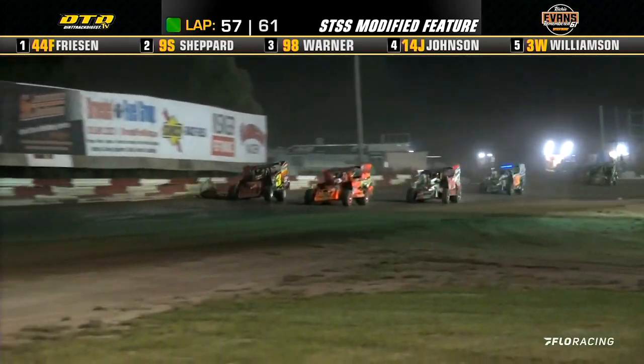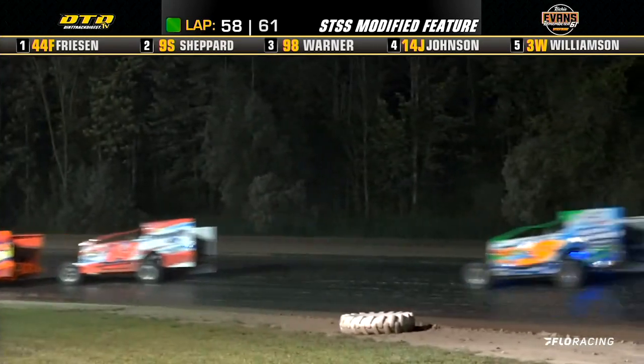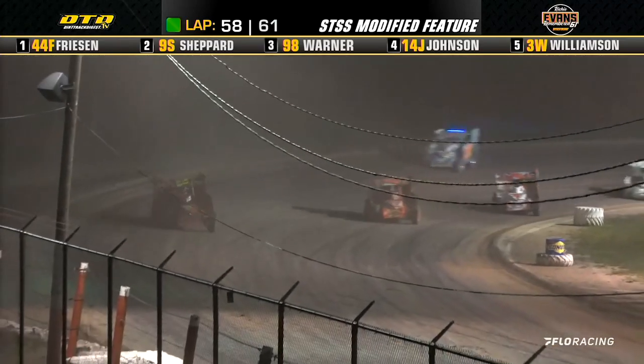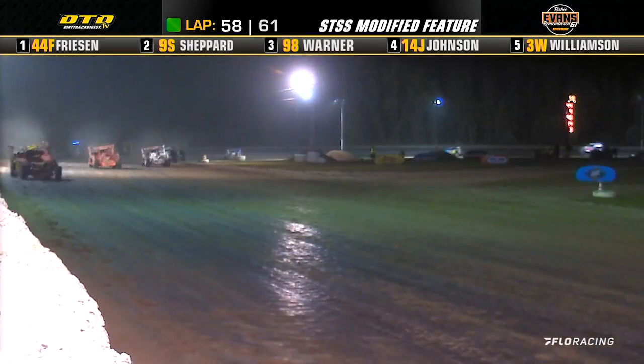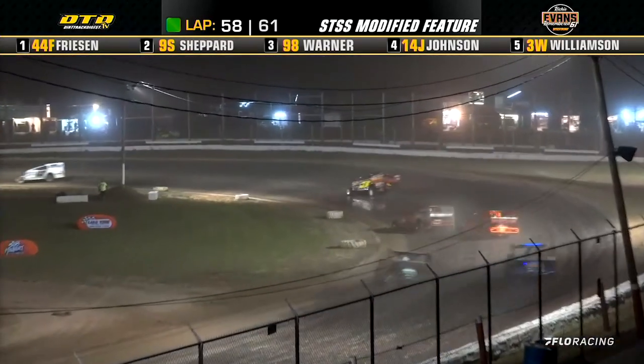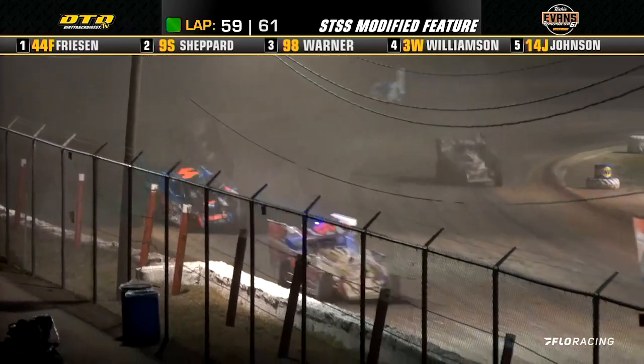Meanwhile, Williamson driving around Johnson for fourth. Down the back straightaway, Matt Williamson now back to life. Is he up by Jessica Friesen? Then he took the outside lane and worked around the outside of Alan Johnson. Now put the number three in third. Alan Johnson is in fourth spot, followed by Perego. He will take the white flag.